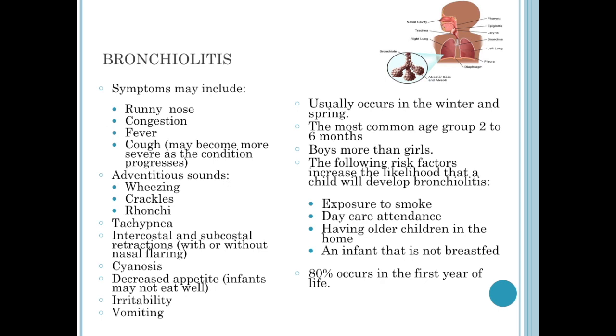80% of kids have a bronchiolitis by the time they're 1 year of age, and most of us have had RSV bronchiolitis by the time we were 4 years old.